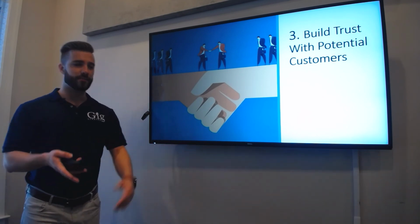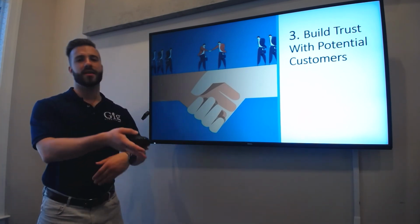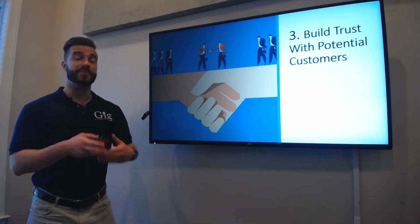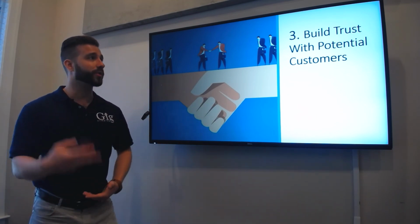Say 2 websites are pretty much equal. One is just a website, and the other has about the same amount of regular content, but they also have a regular blog. That gives you more chance to talk about who you are, what you do, build trust with potential customers.